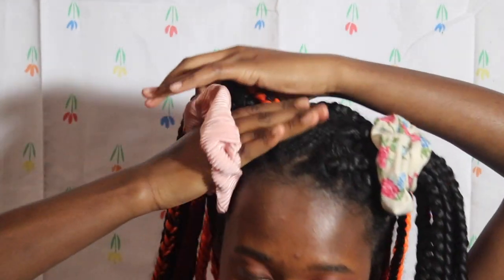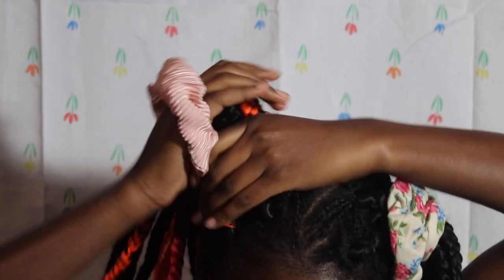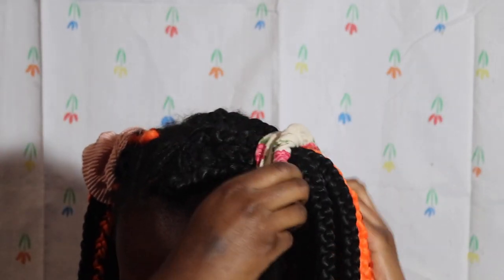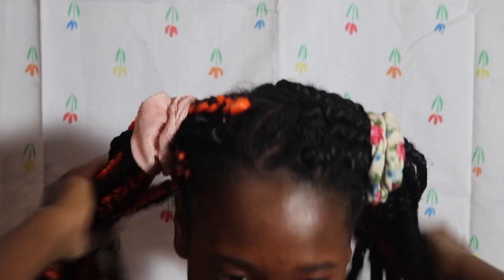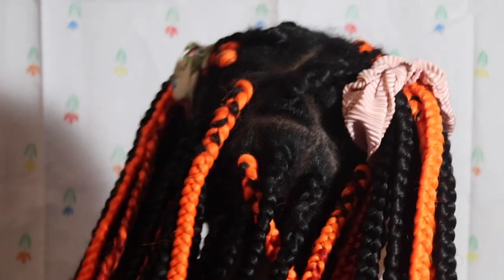I'm scared it might be uneven too. At the same time, I have braids, which already make it uneven looking. So I'm just pushing this up as forward as I possibly can. I'm going to try to fluff this up, though, just so the back is out. Let me show you guys how the back looks. Hope you guys can see.